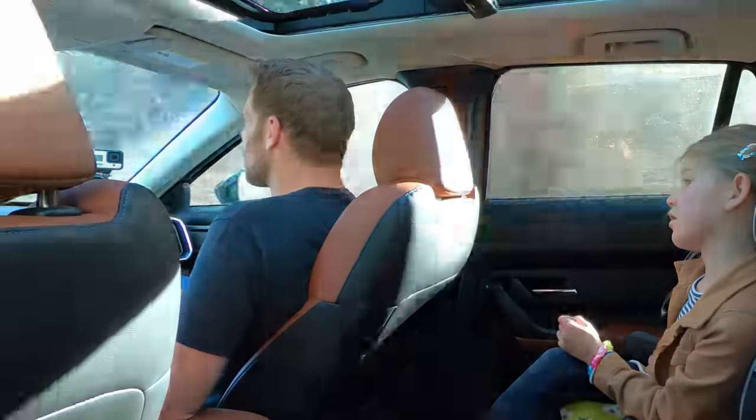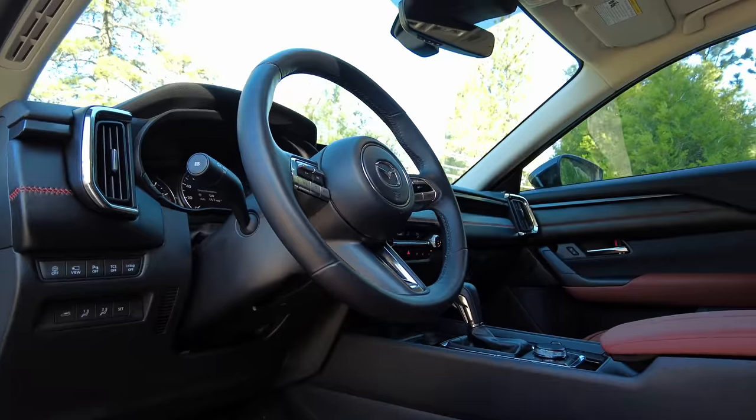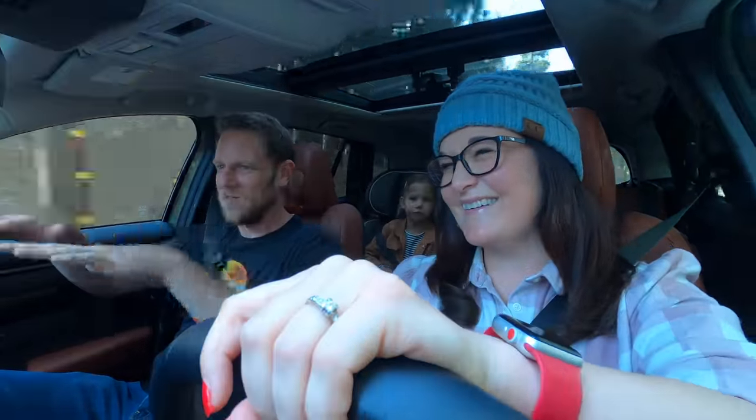Yeah. And visibility-wise, you're right, that high belt line, it actually feels very much like you're sitting in a hot tub. You've got the black lower section and then the light upper section, and it really creates a two-tiered vibe in here. How do you feel steering this thing around our endless windy roads?